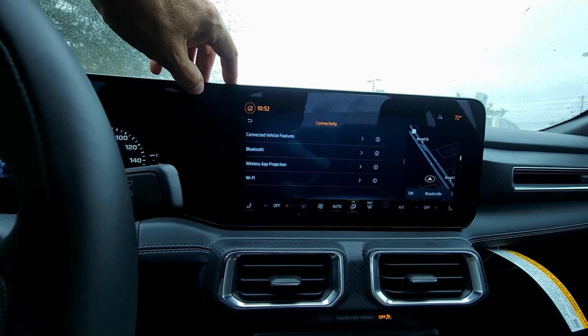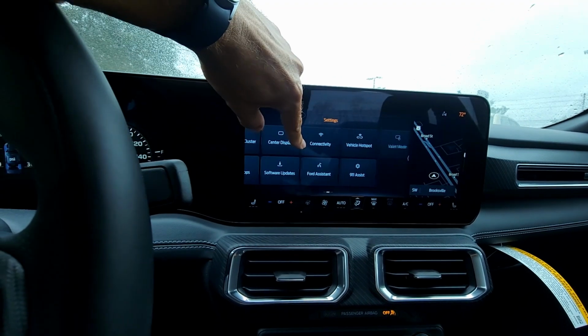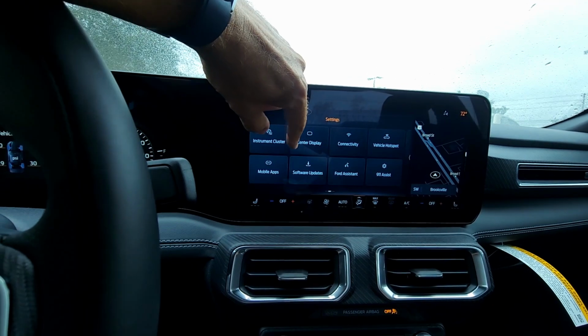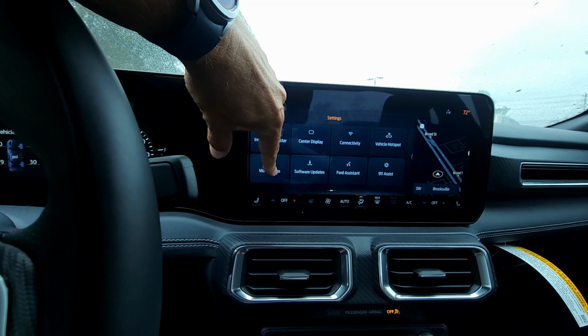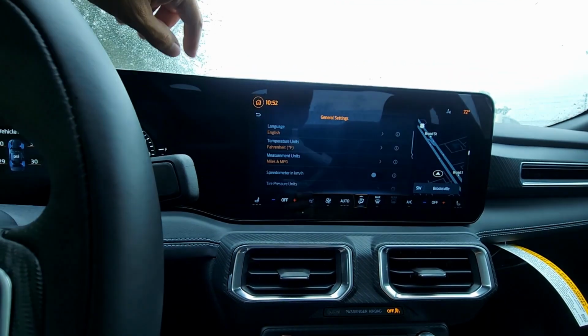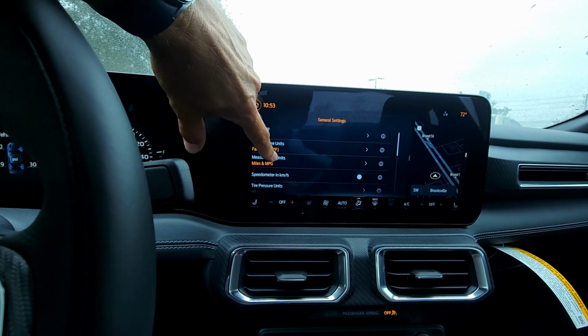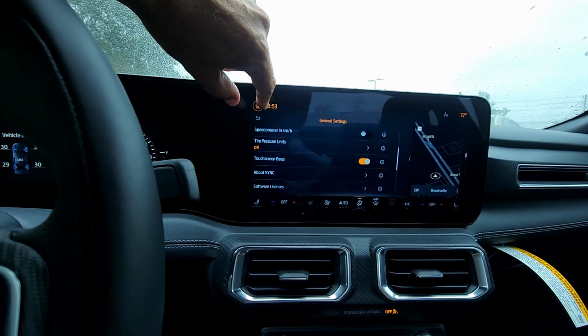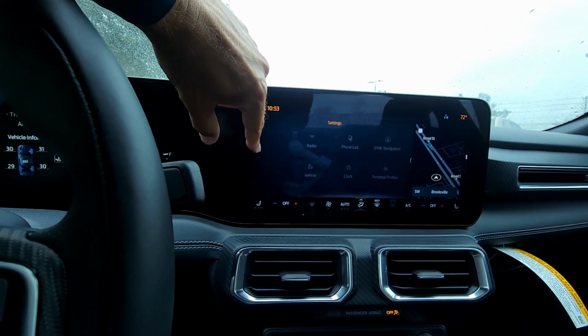Bluetooth, connected vehicle features, wireless app projection. So this is your connectivity. Vehicle hotspot, you can make it into a hotspot. Mobile apps, software updates, Ford Assistant, 911 Assist, and here you go to the general settings. You can select different languages, different measurement units, etc. And you can reset it, send feedback.